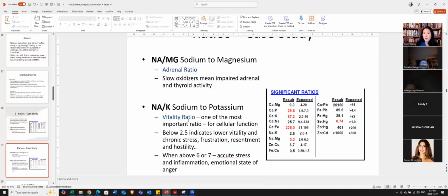Sodium to potassium, which is right here, is what they call the vitality ratio. It's because sodium and potassium is what allows your cells to interchange fluids, the sodium potassium pump. So if you want to detox or if you want to get nutrition into the cells, the exchange has to work. Otherwise, it's not going to get any nutrition. If it's calcified, if it's too much calcium and not enough of the sodium potassium ratio, then it's like calcification, so you're not really getting that nutrient in. So this is called the vitality ratio.